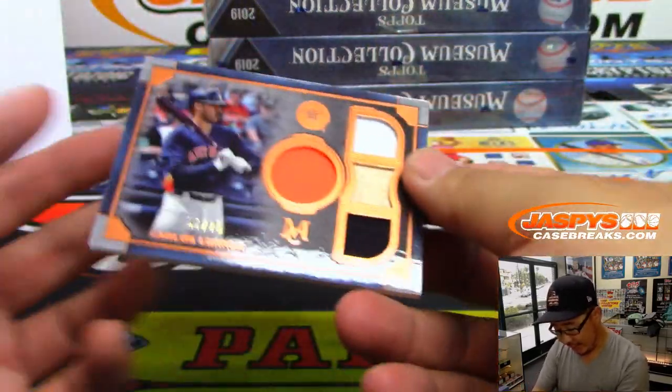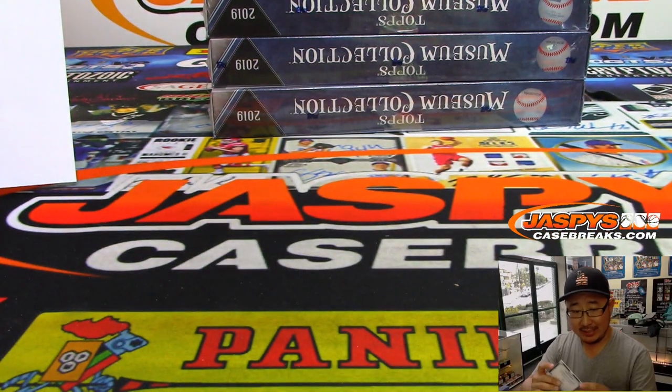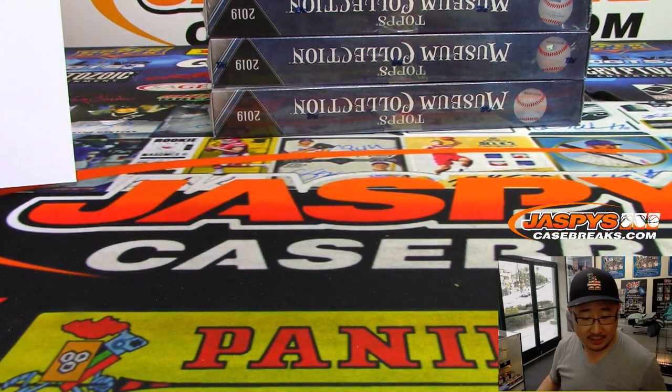And back here is an Astro, Carlos Correa, 51 out of 75. Correa is a serial number team. And 51 is William Bartle.